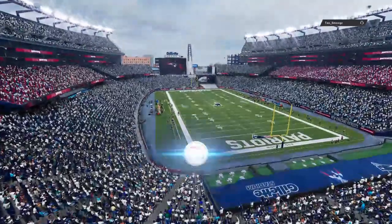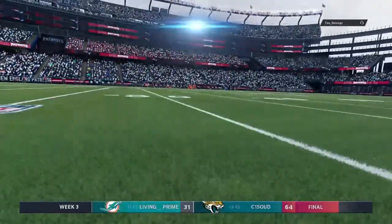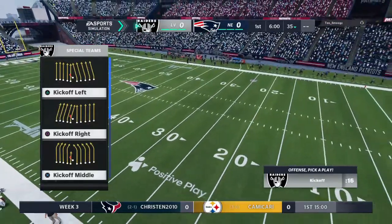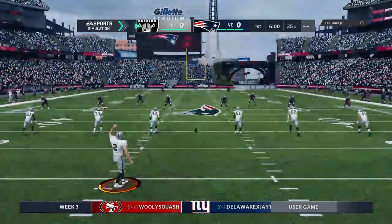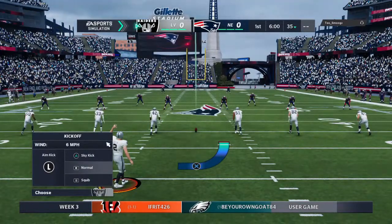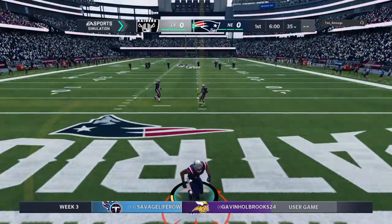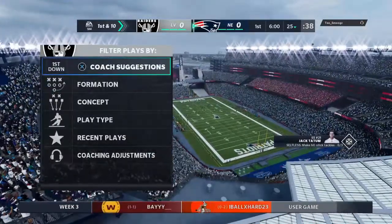EA Sports coverage of the National Football League brings us to Gillette Stadium in Foxborough, Mass. A moment ago, the pride of Massachusetts, the Patriots, were introduced to this, as always, sold-out crowd as they get set to go head-to-head with the Las Vegas Raiders. Daniel Carlson to kick off for Las Vegas. The final weekend of the summer. Hope you're enjoying it wherever you are as we are off and running on EA Sports. And that'll carry over the back line of the end zone for a touchback.